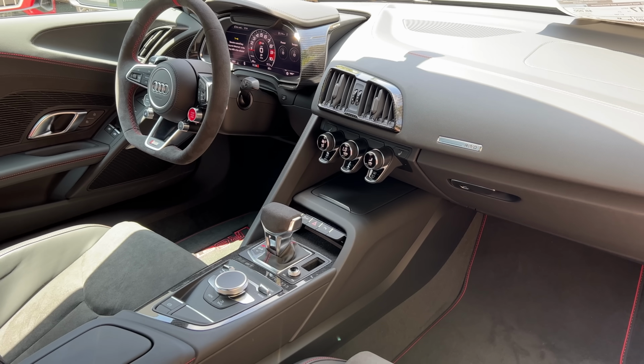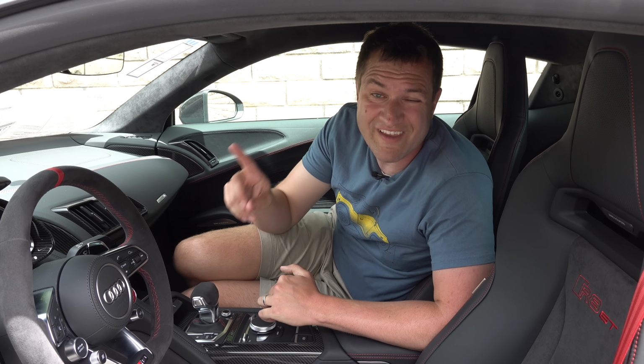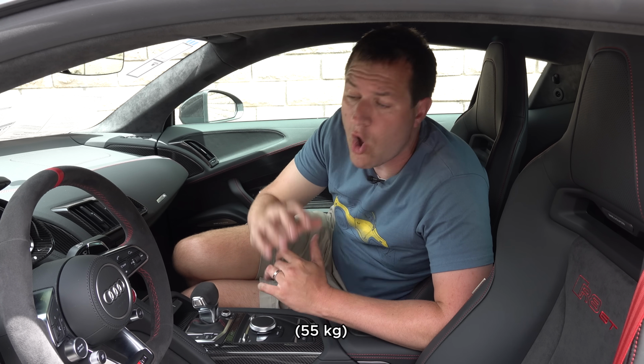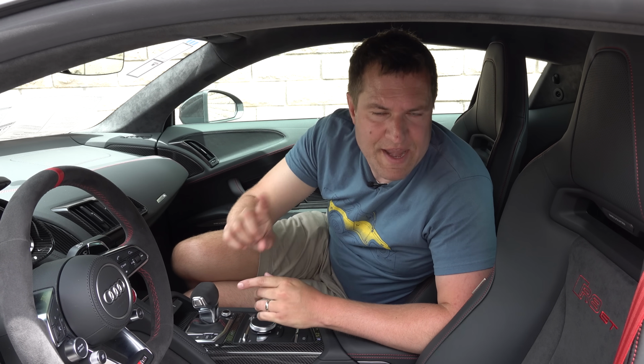Despite this relatively luxurious interior, Audi says the R8 GT is lighter than other R8 models. They say 55 pounds lighter than the standard rear-wheel drive R8 and 120 pounds lighter than the all-wheel drive model. So even though it's nice in here, you do lose a little weight. But that doesn't mean you gain any acceleration.